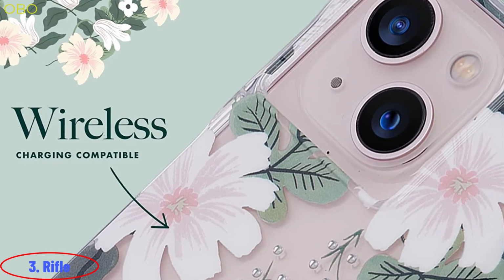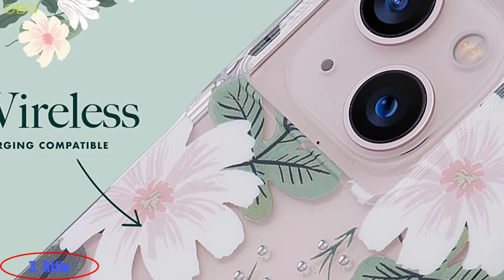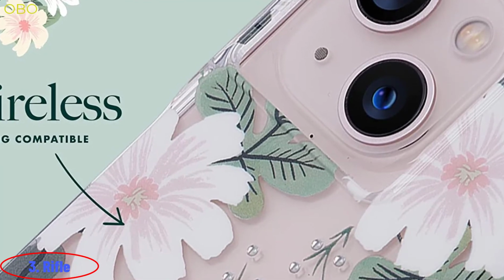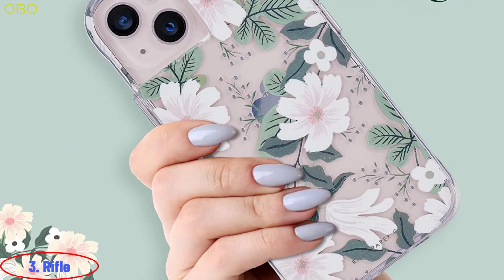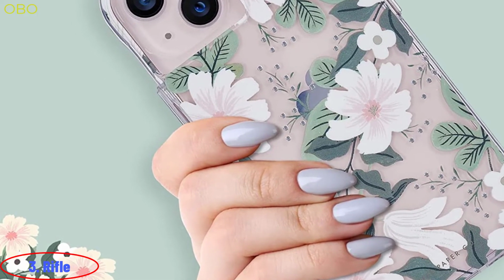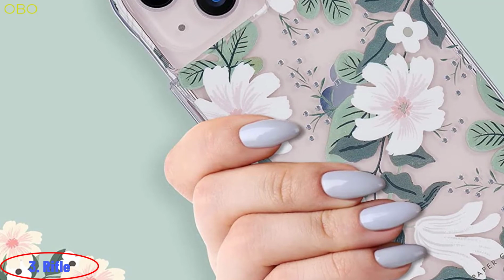Rifle Paper Company slim design case cover for iPhone 14 with 10 feet drop protection and gold foil accents, made with a hard plastic to protect your phone from daily wear. An exceptionally slim, durable and lovely iPhone case, it is designed with a hidden kickstand for hands-free viewing. This slim design will not add bulk to your phone while providing protection against 10 feet drops. Gold foil accents add an elegant look to this already beautiful case.